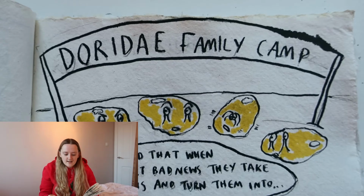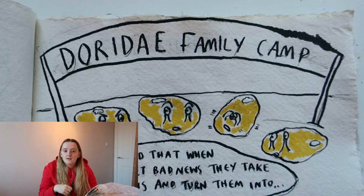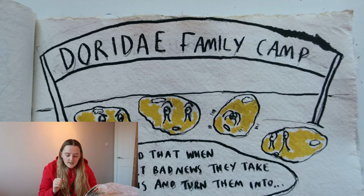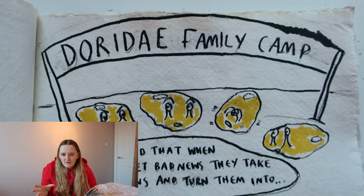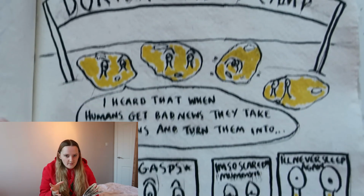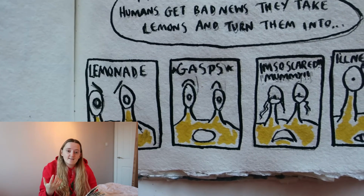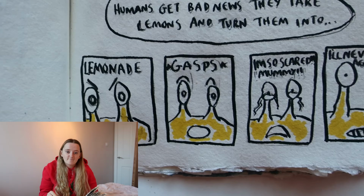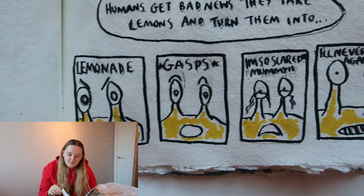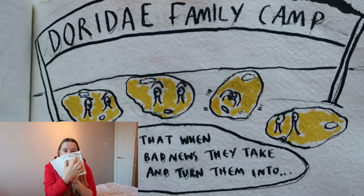This one, so we're getting close to Halloween here. This is the second to last day. Dorididae is the family that sea lemons come in. Sea lemons are nudibranchs that look a bit like a lemon, and so they're at a campfire, like an American family camp kind of thing. It's like, I heard that when humans get bad news, they take lemons and turn them into lemonade. And everyone gets scared. I quite like that. I think that was kind of a cool story in my head. But anyway, smudges all the time.